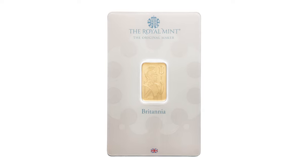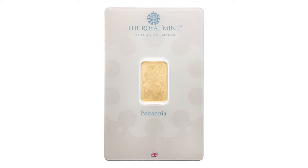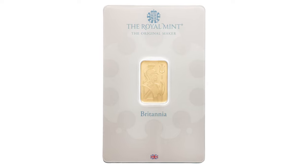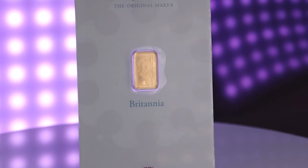Lady Britannia is a personification of Great Britain, often depicted as a majestic and virtuous woman wielding a trident and a shield. The image of Lady Britannia has been employed for centuries as a way to embody the country's unwavering strength and values.